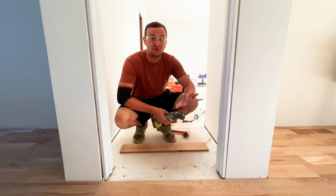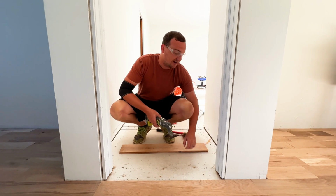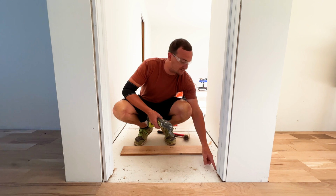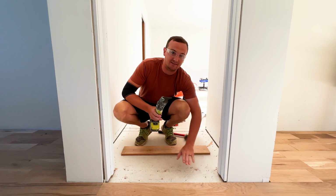All right, so one of the best things you can do for your flooring to get it to look pro is to cut underneath all your door jambs. So if you were to try to just measure and cut around this, there's gonna be small gaps. So the easiest thing to do is actually cut the bottom of the door jamb and then slide your flooring under.